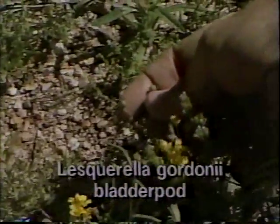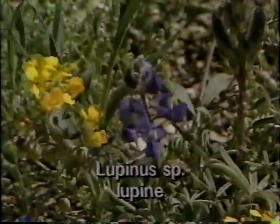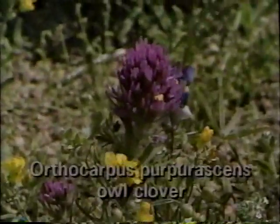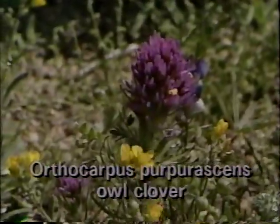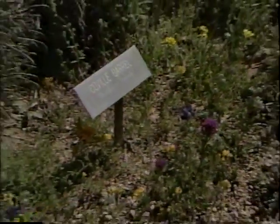These little yellow flowers are called bladder pod because the seed pods look like little inflated bladders. This is a lupin, just about finishing its bloom here. It's in the pea family. This really attractive pink thing over here is called owl clover. Those are some of the commonest wildflowers that you can see in the uncommon years.